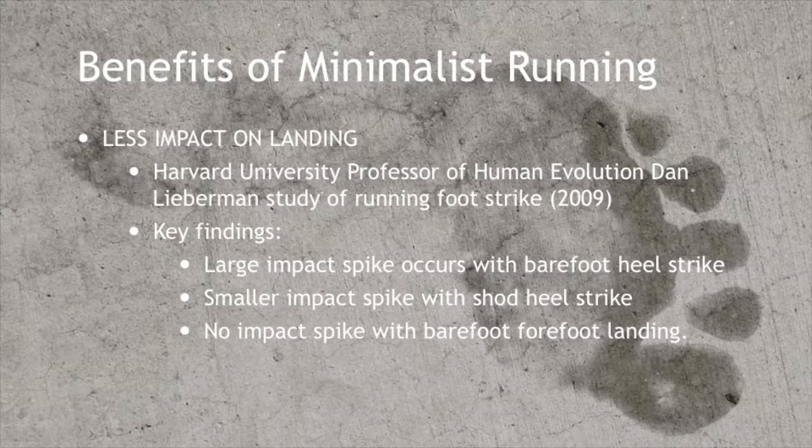Many people tend to heel strike when they run, and running shoes with the built-up heel in the back tend to encourage that type of running form. However, when we take off our shoes and run barefoot, we don't heel strike because it hurts too much. We instead land on the forefoot. It's just a natural way of running when you don't have shoes on.